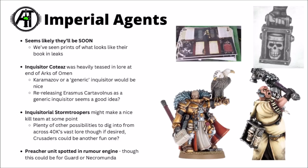Otherwise, there was also this preacher spotted in the rumour engine, carrying the sort of ironbound skull in a box that's similar to an old Inquisitor scale miniature. Not sure if that's anything to do with Imperial Agents, or whether or not it could be a Guard preacher, or maybe something from Necromunda perhaps. I guess we'll wait and see on that front.